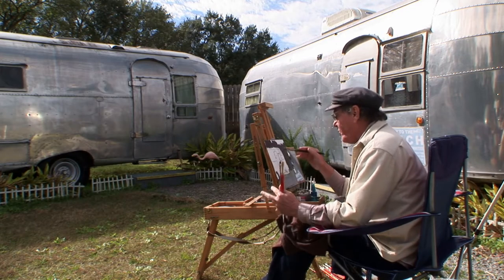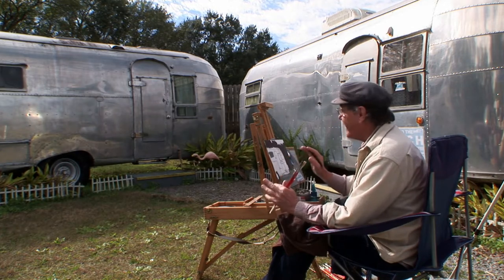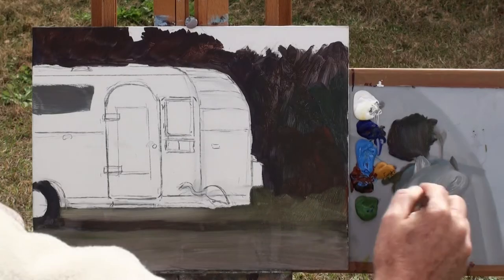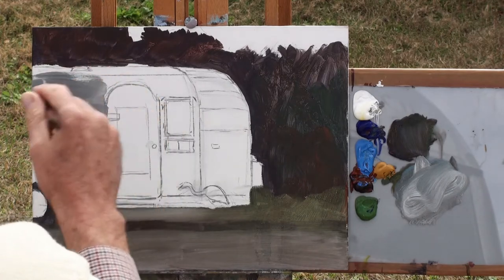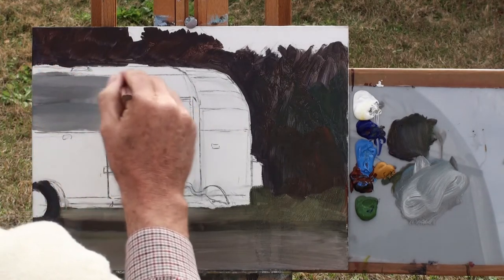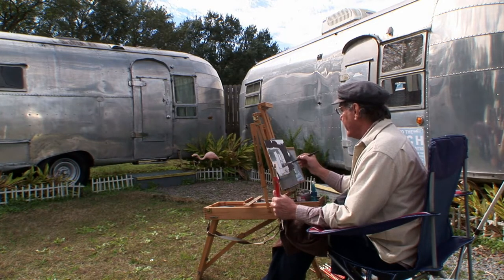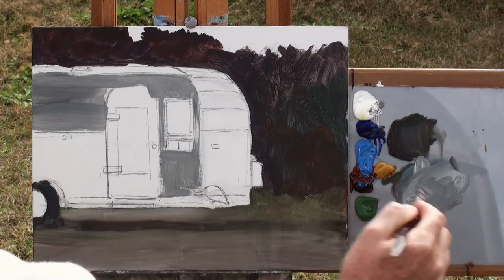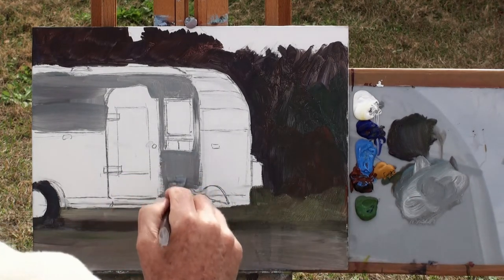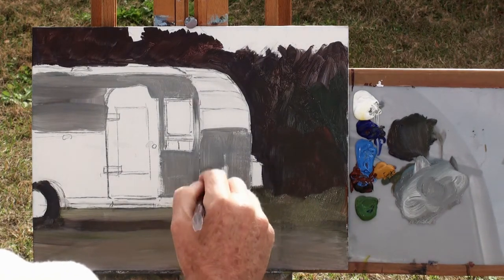And again, I want to keep my values in the right order here. I don't want to get this too dark or too light. That's the most important thing right now, to just get the right value and approximate the right color. I'm using this three-quarter inch brush to lay this in quickly. And I'm going to lose a lot of my detail here, like this flamingo, as I go, but I'll be able to put that in at a later time.